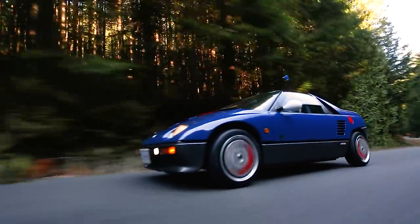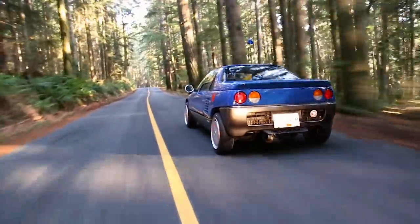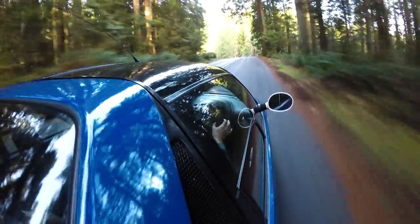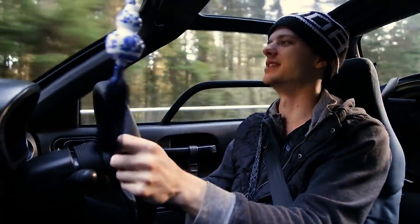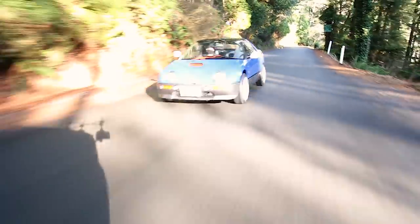Exhaust is a little bit droney at lower RPMs, but it sounds really good. This car is a riot to drive. And you think you should shift, but you're only at 6,500 RPM. And you've still got 2,500 left to play with. So much fun.